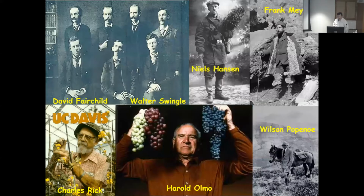Here's a picture showing some of the pioneers in plant exploration activity. Dave Fairchild and Walter Swingle were both 26 years old, recent graduates from Kansas State University, majoring in plant pathology, I believe. And then Niels Hansen as the first plant explorer. Later, he actually became a professor at South Dakota State for the longest time, for over 40 years.